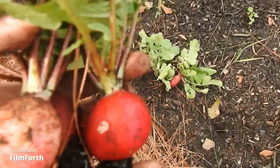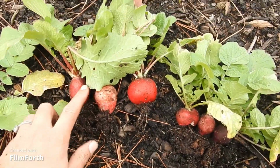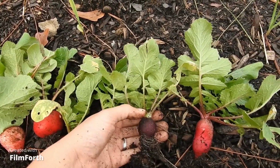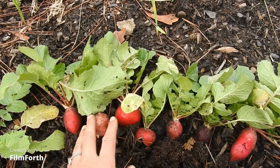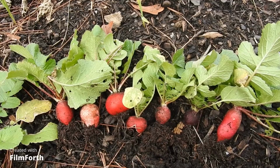In total, let's see how many we got. So 1, 2, 3, 4, 5, 6, 7 radishes. So that'll be a good little snack for me. I'm the only one who really eats them in the house, so that's perfect for me.